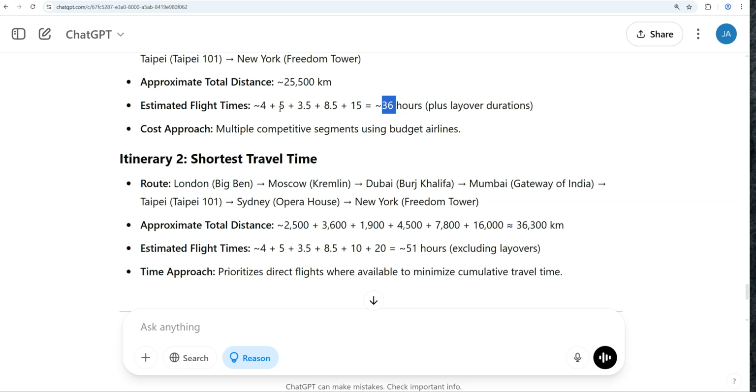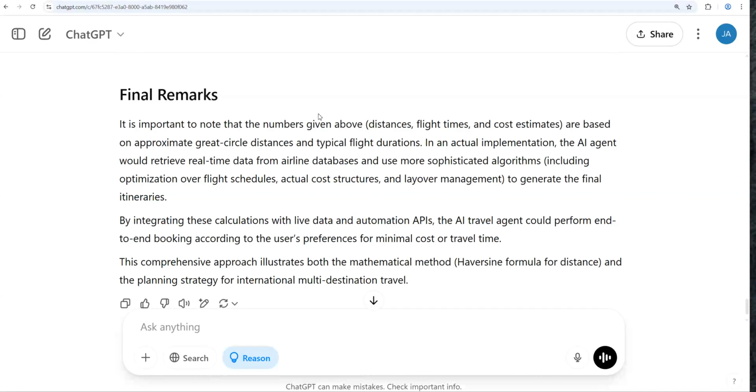So here you can see it's doing 4 plus 5 plus 3.5, 8.5, and 15. The same numbers below: 4, 5, 3.5, 8.5, 10, and 20. And here it's only mentioning 15. It's talking about 1, 2, 3, 4, and 5 flights, and here it's talking about 1, 2, 3, 4, 5, 6 flights, and we had given it 7 cities, so it should be at least 6 flights. So there's a miscalculation here in terms of the estimated flight time. So in our view, based on the limitations that we see, and plus we have not seen it use situational awareness about the issue with the flights going into Moscow from Western Europe, London, or New York City.